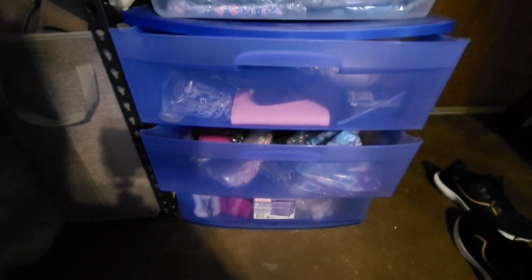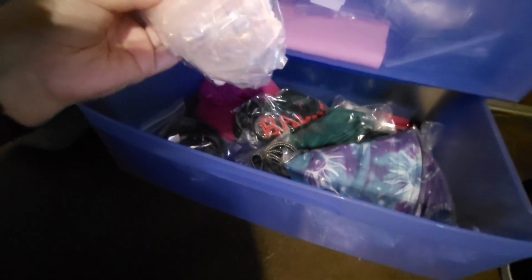I do also have this little storage thing. This is where my belts go, just kind of awkward things that don't have a place anywhere else, like gloves, wallets, ties, bucket hats. What else we got in here? Not sure why this bra is in here. This should be in the other bras.